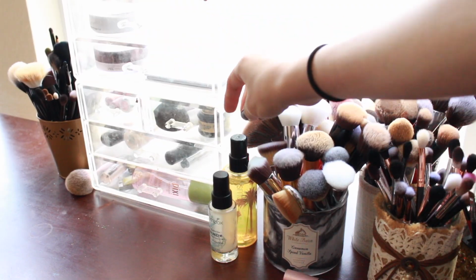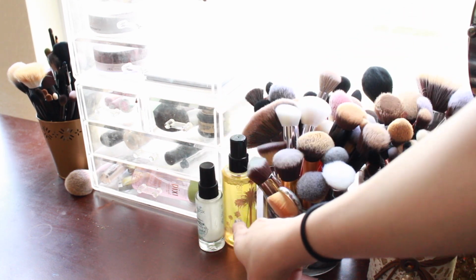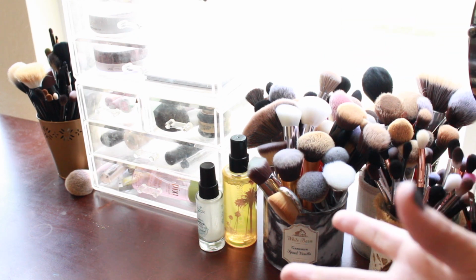All right, I think that's about it. I am leaving the Smashbox in there. I did talk about this in my makeup monthly review, but I do want to continue using it just to get a better grasp of it because I'm always forgetting to actually use it.